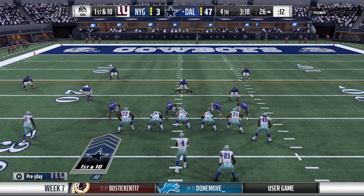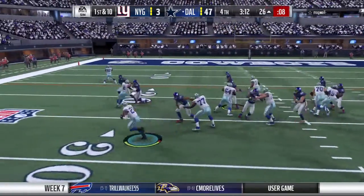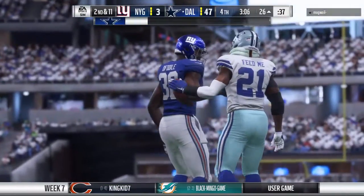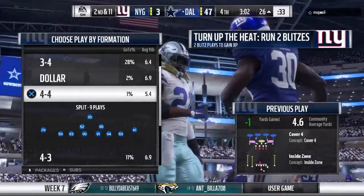Here we go. Slot man moves right. They'll run it now out of the gun. And maybe a measure of revenge there. He's had his way in this one, but this time they get him behind the line. It's a loss of a yard there, and now second down.